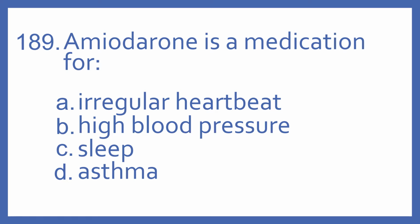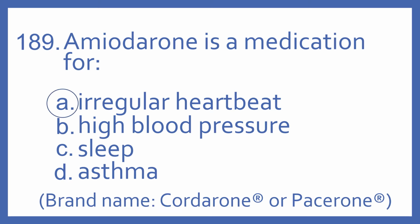Number 189. Amiodarone is a medication for A, irregular heartbeat, B, high blood pressure, C, sleep, or D, asthma. And the answer is A. Amiodarone is a medication for irregular heartbeat. And the brand names of amiodarone are Cordarone or Pacerone.